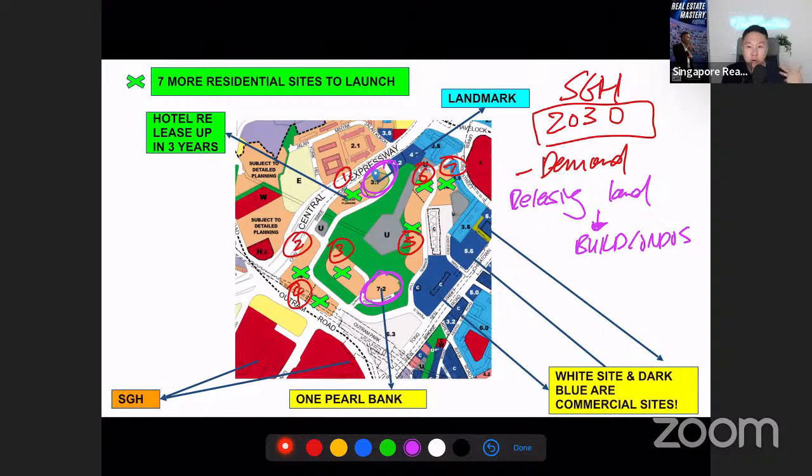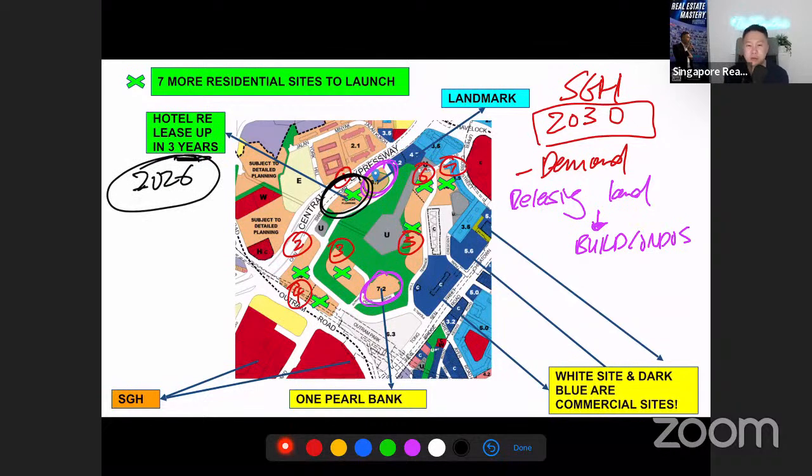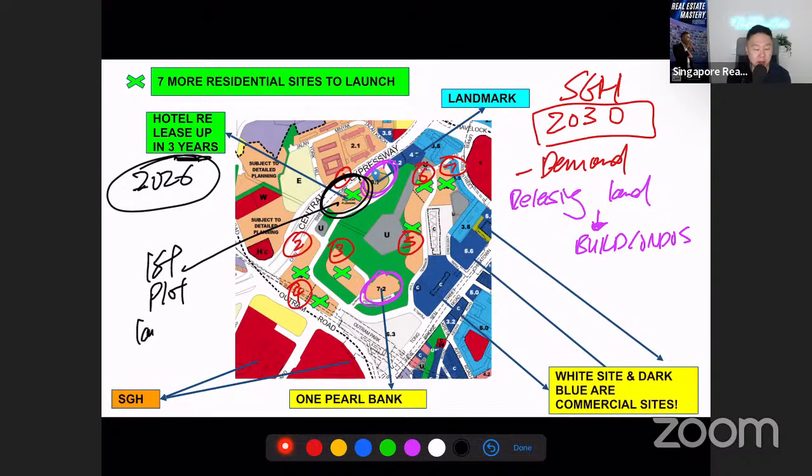So I can almost, from our research, tell you that today there is a plot which is Hotel Re right now. Their lease is up in 3 years. That means 2026, their lease is up. I can almost smell it that this will be the first plot to be released for land bid.